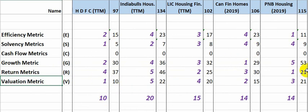So finally, when we conclude, the highest score was for IndiaBulls Housing at 20 points. This is because it has got the highest in efficiency, highest in growth metrics, and highest in return and valuation metrics. The valuation metrics are because the prices have fallen at a very high rate, because of which the valuation has become the best for IndiaBulls. Even in terms of profitability, it is very high at 46 points of all the ratios, which translates to the highest score for return metrics also.